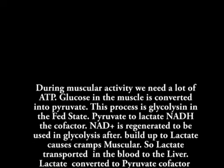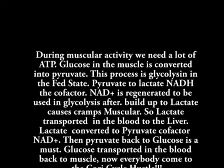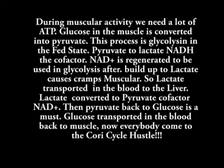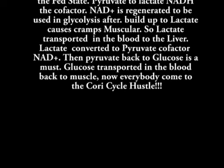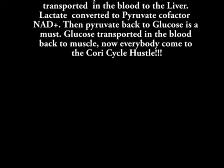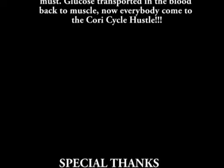During muscular activity, we need a lot of ATP. Glucose in the muscles is converted into pyruvate. This process is glycolysis. Pyruvate to lactate, NADH, the cofactor NAD plus is regenerated to be used in glycolysis. After buildup of lactate causes muscular cramps. So lactate is transported in the blood to the liver. Lactate is converted to pyruvate with cofactor NAD plus, then pyruvate back to glucose is a must. Glucose is transported in the blood back to the muscle.